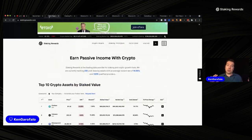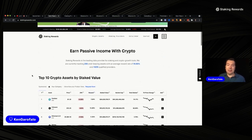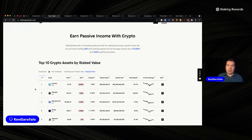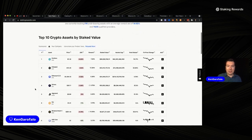But just to introduce a little bit more about what Staking Rewards actually is. You can find the website at stakingrewards.com. You can also follow us on social media at Staking Rewards: Twitter, Facebook, YouTube, LinkedIn, you name it, we have it. We are the leading data provider for staking and crypto growth tools. We currently track 218 yield-bearing assets on the website and over 11,000 qualified providers. So it's really the industry-leading data aggregation site for all things staking and yield related.